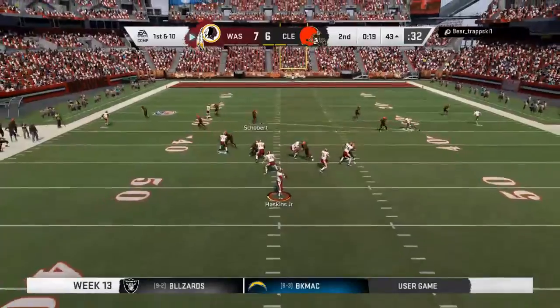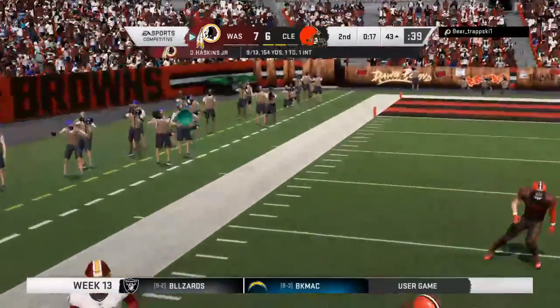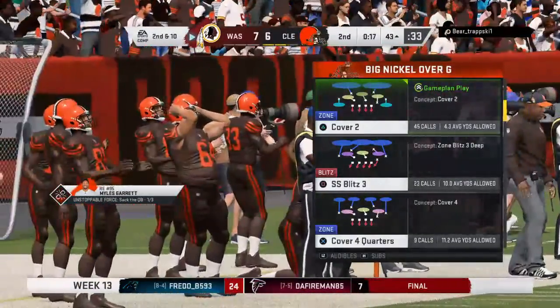They go play action now. Haskins. And that is incomplete. So 17 seconds now on the clock here. He was looking for Paul Richardson there. And it's 2nd down.